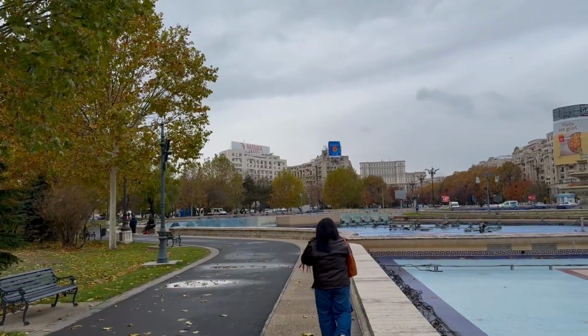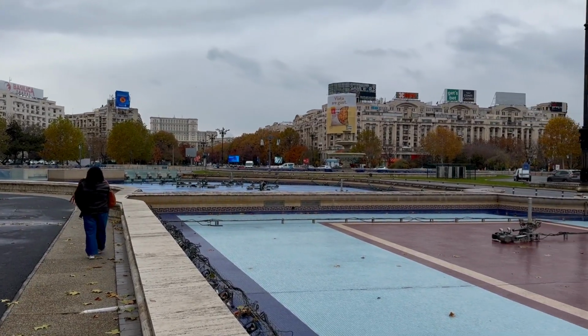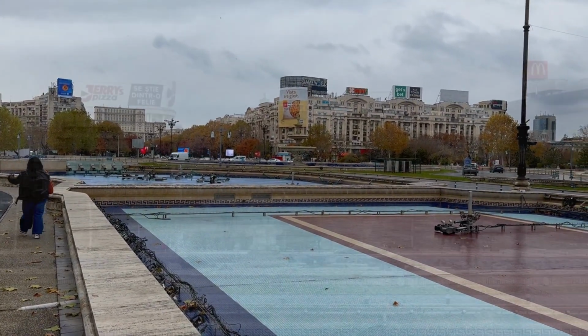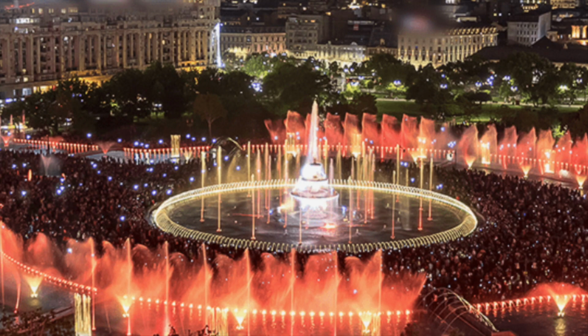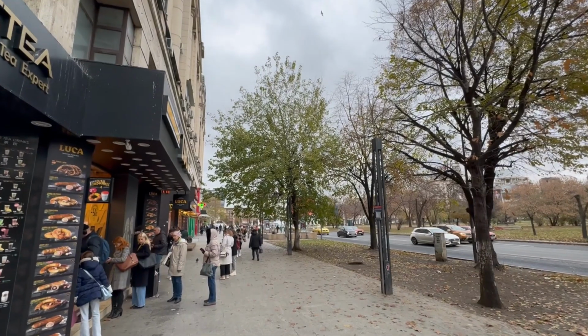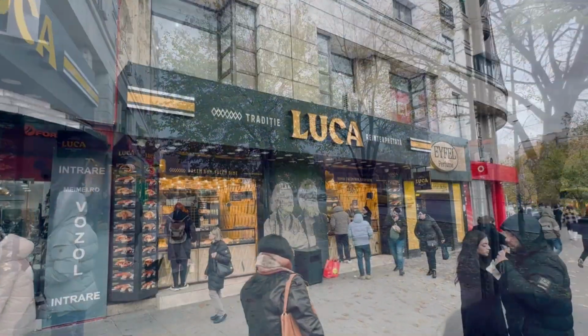Next off, we took a stroll around where Bucharest Fountains are located. It looks like the shows run for the water fountains from about May to October, and it's free to see and it lasts about 45 minutes. It's every Friday, Saturday and Sunday in those times. They start around between 8 and 9:30 depending on the month.